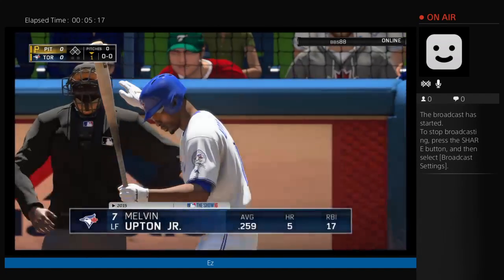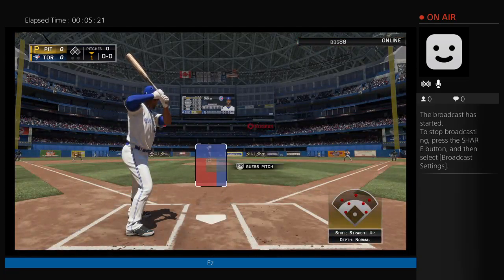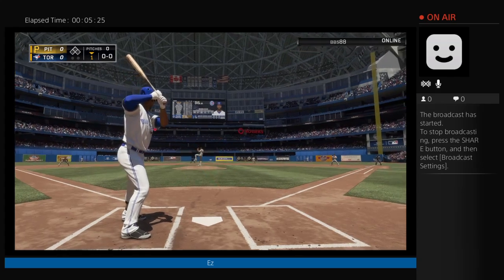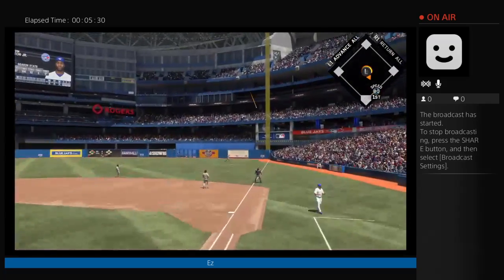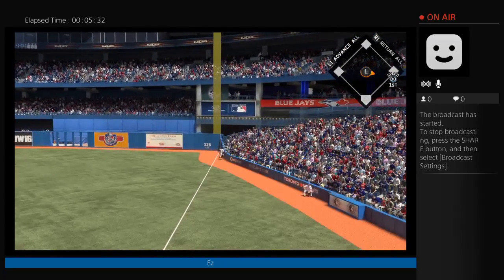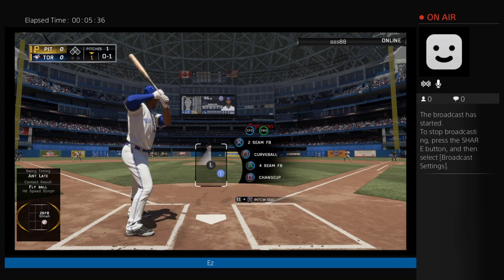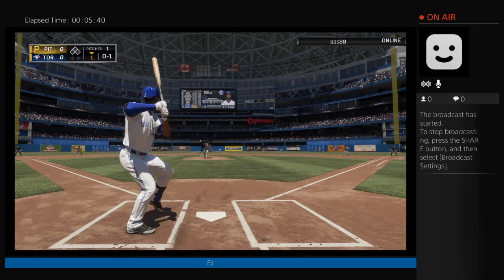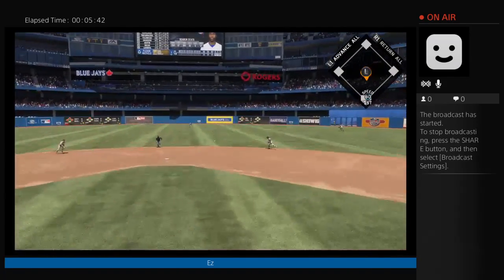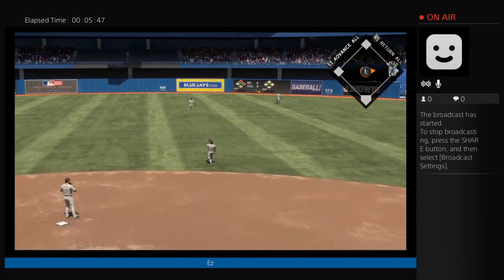Melvin Upton Jr. comes to the plate to lead things off here in the bottom half of the first. Left fielder, Melvin Upton Jr. And here's the ball lifted high into foul ground down the right field line. But this will wind up being a foul ball. Hit hard towards center, and that's a base hit, so the leadoff man's aboard to start off the home half of the first.